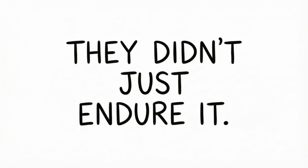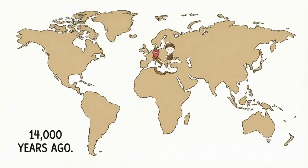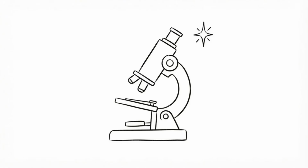Ancient humans didn't just endure tooth pain. In many cases, they treated it directly, deliberately, and with real skill. The oldest known evidence goes back further than agriculture, further than pottery, further than almost anything we associate with civilization. In 2015, researchers examining a 14,000-year-old skeleton found in northern Italy discovered something startling under a microscope.